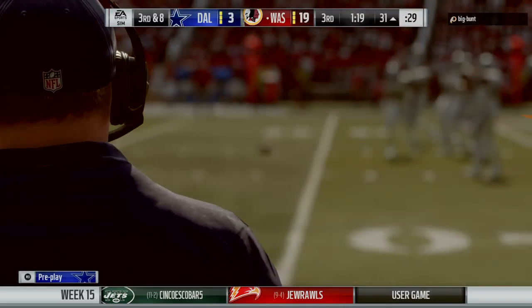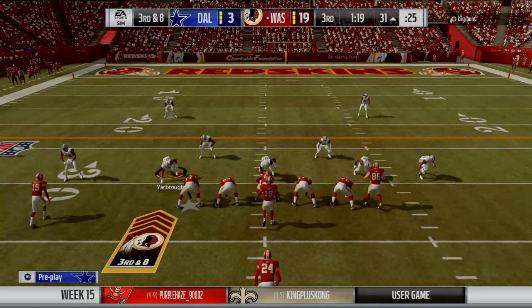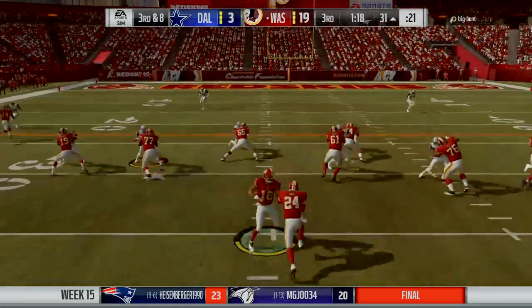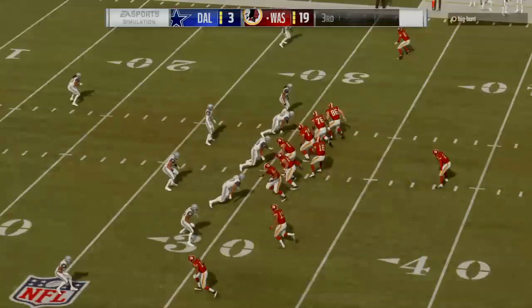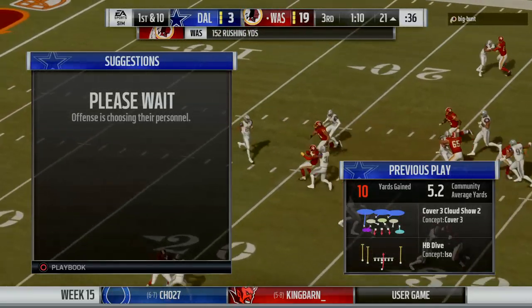Well, good field position to start the drive, but under the gun now here on 3rd and 8. And they'll run it here. And an alley to run. And he's got this down almost to the 20 before he's dropped. Call it a gain of 10, and they pick up the first.